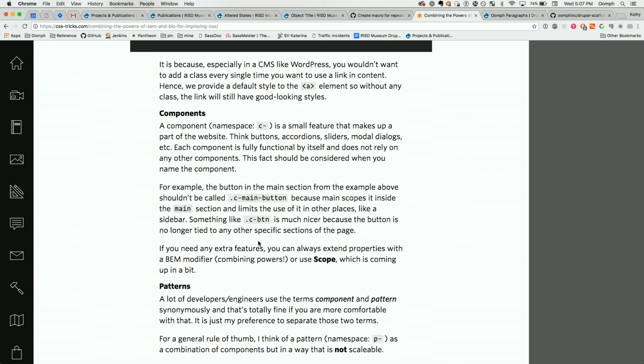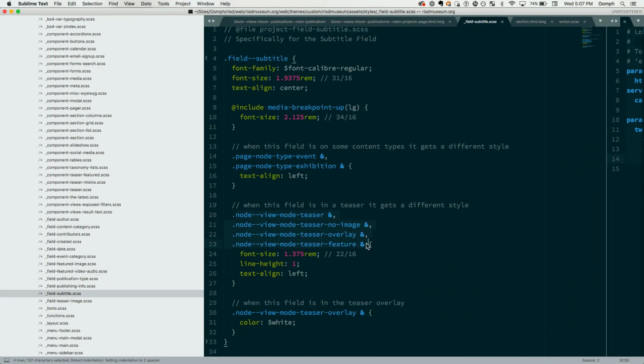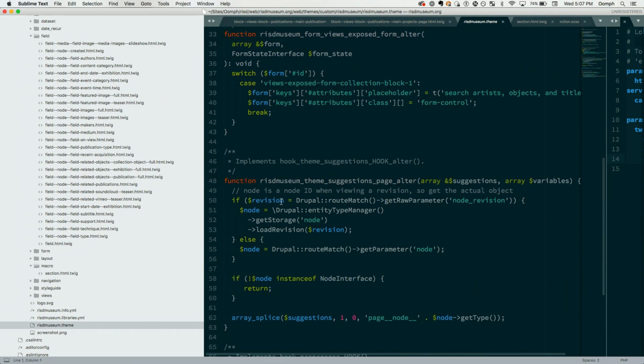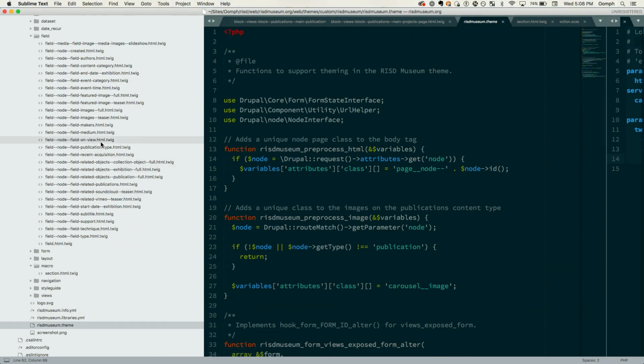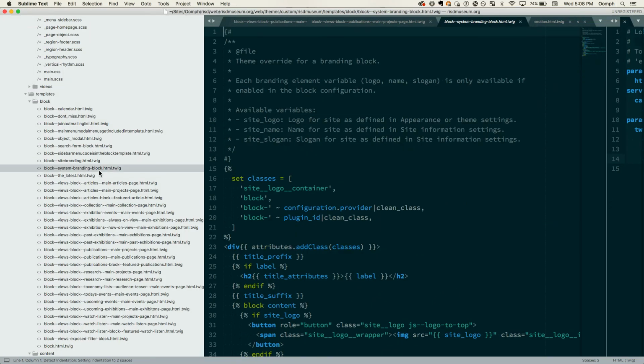But again, using Drupal's default modifiers, like I did with those subtitle classes, these are naming conventions Drupal will give you for every view mode. There is a theme suggestion right here that will give you your page node type information to get into template files. So you have a lot of core default stuff you can fall back on for modifiers instead of coming up with your own. And that way your modifier happens for that content no matter where it is on the site, which can be very useful.